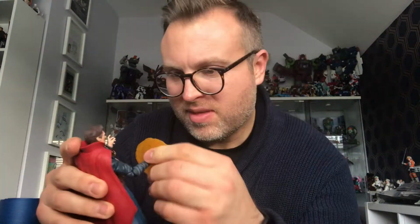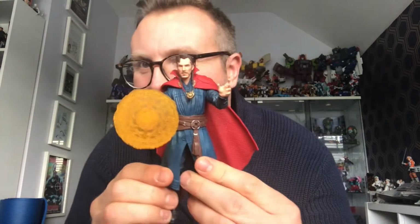But you also get these two effects pieces, and these effects pieces are actually attached to another set of hands, and these ones are uppy downy hands. So should we try and put one of those on and see what they look like? So you can have that look going on. I think that's awesome. I think this is a brilliant figure. I think this looks great. Really, really great. I like Doctor Strange.